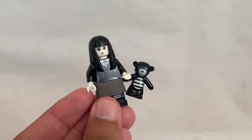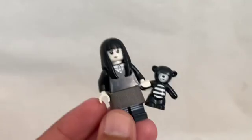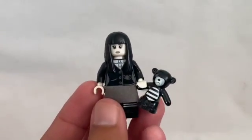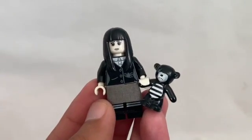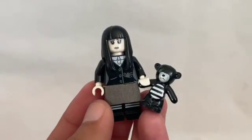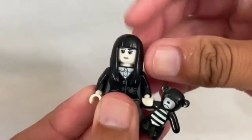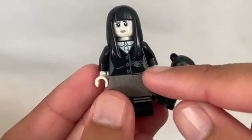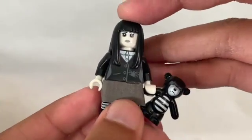Alright, and for my number 9 pick, we have Spooky Girl from the CMF series number 12. Yeah, she is one of my favorites because I just love the spookier side of LEGO. And she has a really cool and kind of cute design, where it's not overdone, but you can definitely recognize her apart from other minifigures as well. I just love the printing on her and the hair choice as well. It just fits for her. There's this really cool gothic, kind of like Wednesday Addams torso and skirt, with the striped stockings.